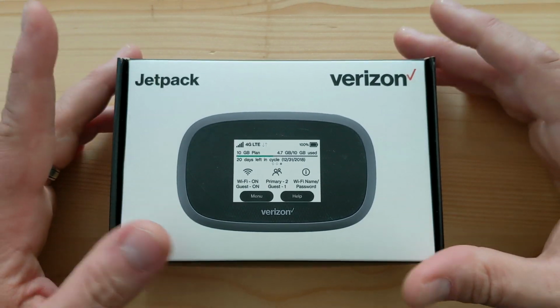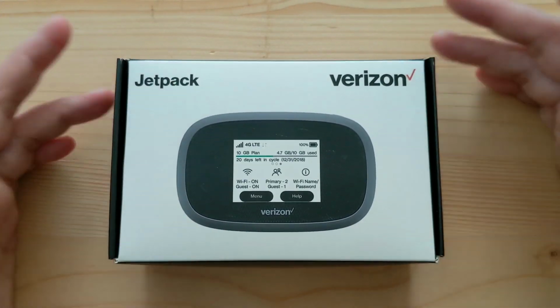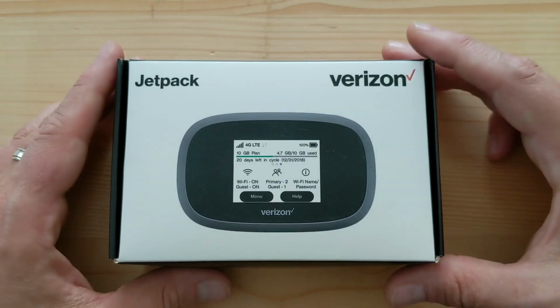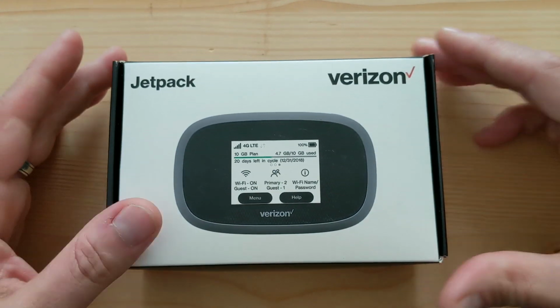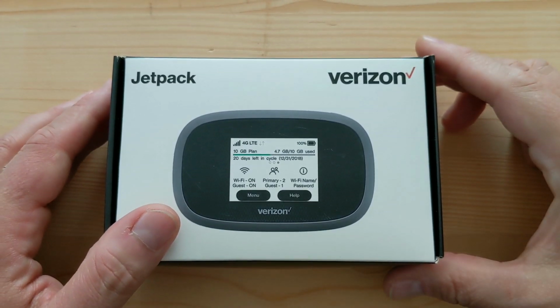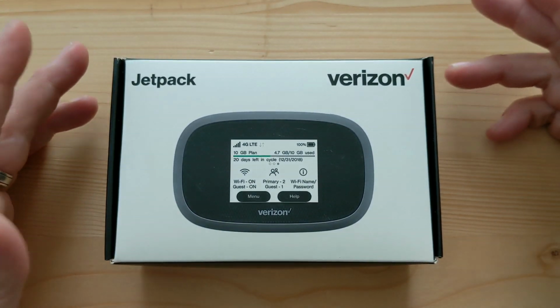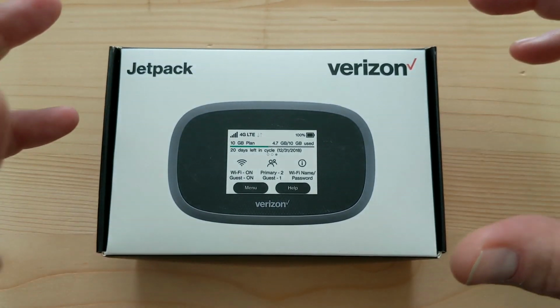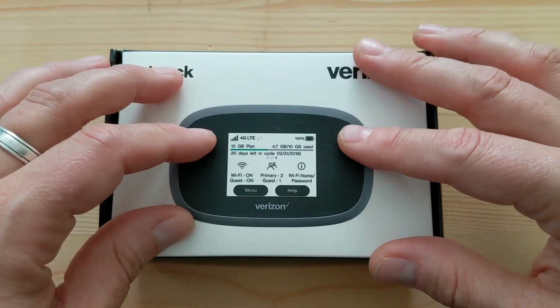And they make these Jetpack hotspots for Verizon. You're going to say, Miriam, really, why unboxing a freaking Verizon Jetpack? Well, look, they pitched it to me as the closest thing to 5G that I can get today. So let's put that to the test, and you'll have to listen to the podcast to find out what I think. I'll unbox this. What's the big deal about this?